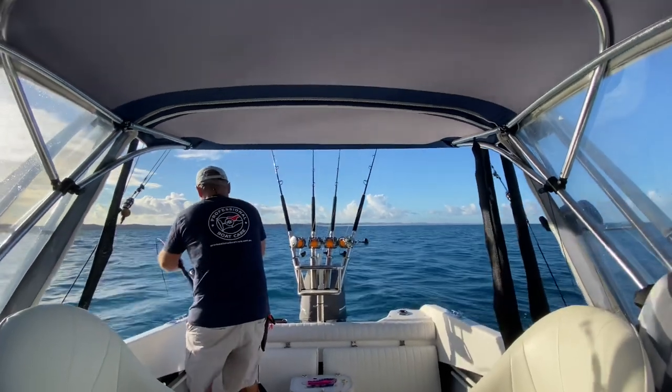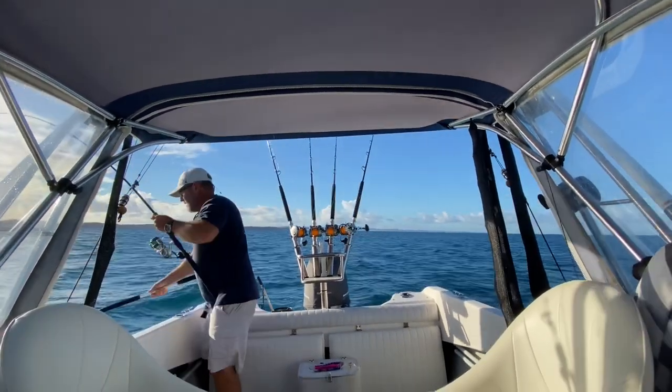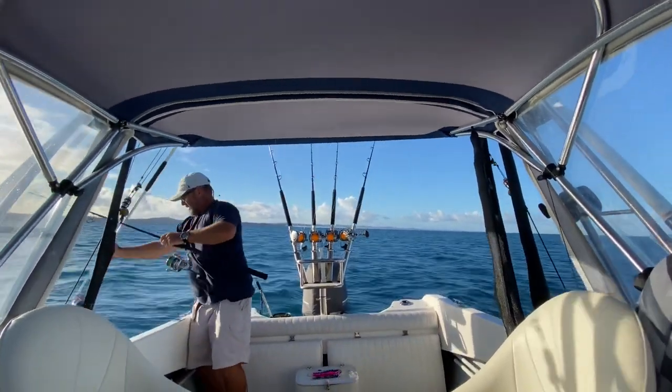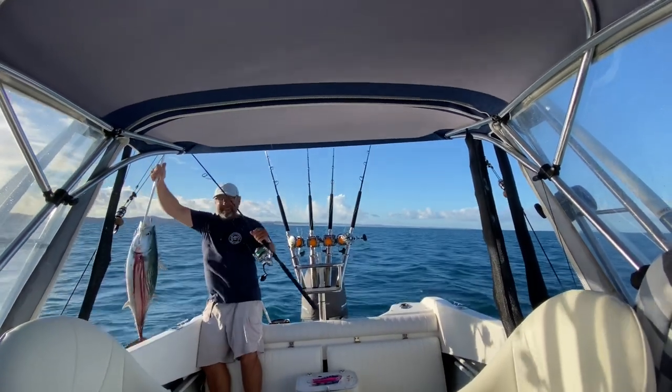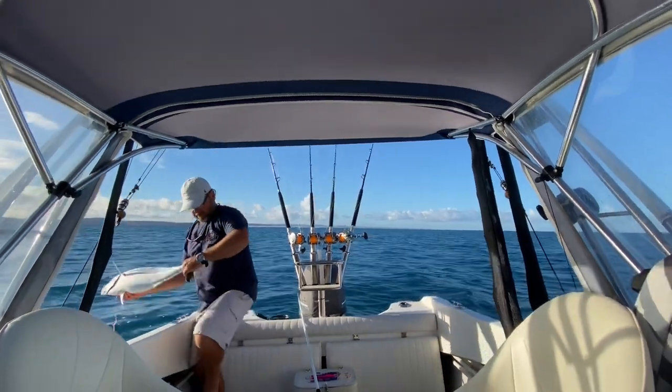And although there were spotties working in this school, there were also mac tuna. Unfortunately, I'd got the mac tuna, which I normally let go, but I also thought I might keep this one if I'm going to do a bit of shark fishing. Use it for bait and burley.